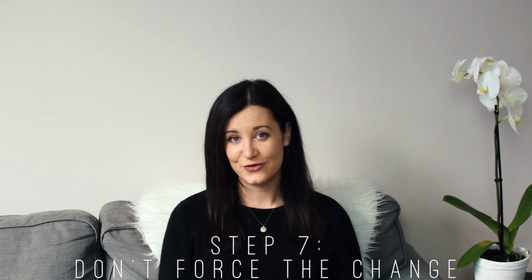The easiest solution to afford sustainable clothing is of course second-hand shopping. Not every sustainable brand is necessarily expensive. There are more affordable ones out there as well, and even they might have a sale at some point. Step 7, don't force the change, be patient. Just like with every change in life, don't put pressure on yourself.